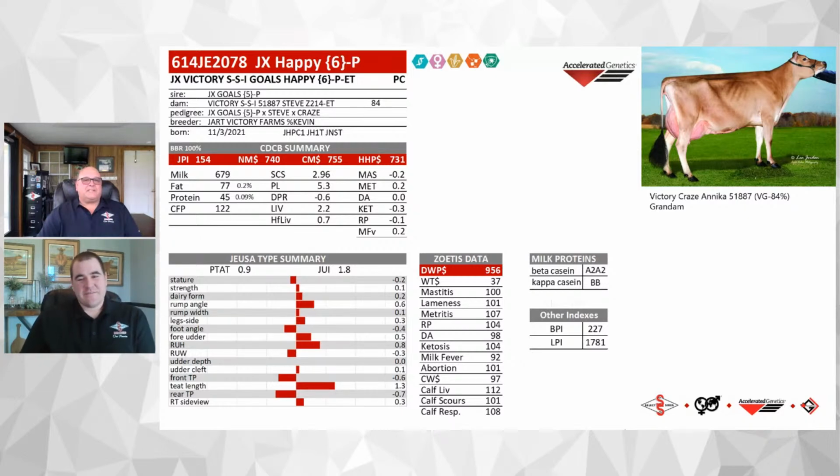And a bull that we just haven't been successful getting people to utilize. I wish we had. A new release, it's sexed only, that I get to talk about, 614JE 2078, Happy P. He is a Goals P son, out of a Steve, out of a Craze. From Victory Farms out in South Dakota, 154 JPI on a polled bull, 956 DWP, a bull that has great calf traits, 97 calf wellness dollars, 112 calf livability. A2. Back to Craze Annika is the Grandam. We talked about her a little earlier. Just a great cow, 122 CFP.